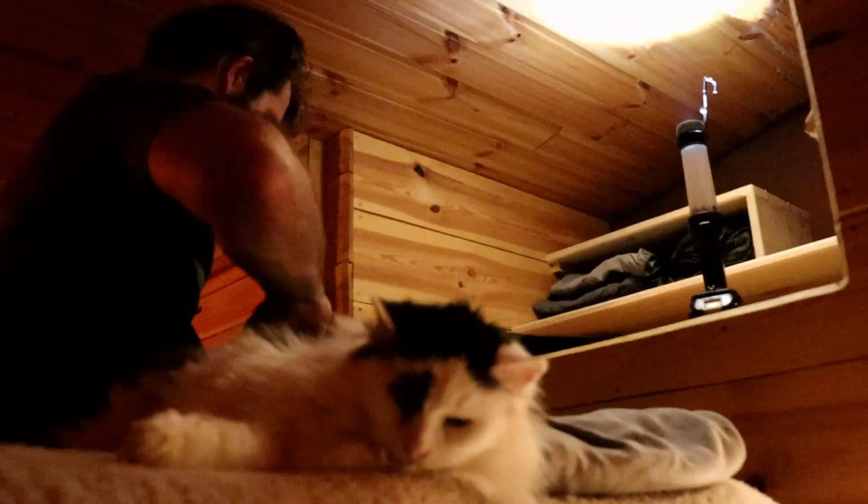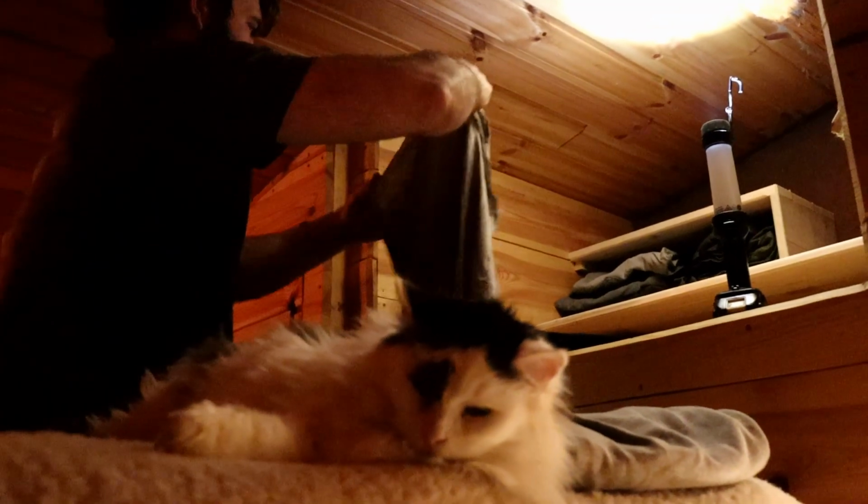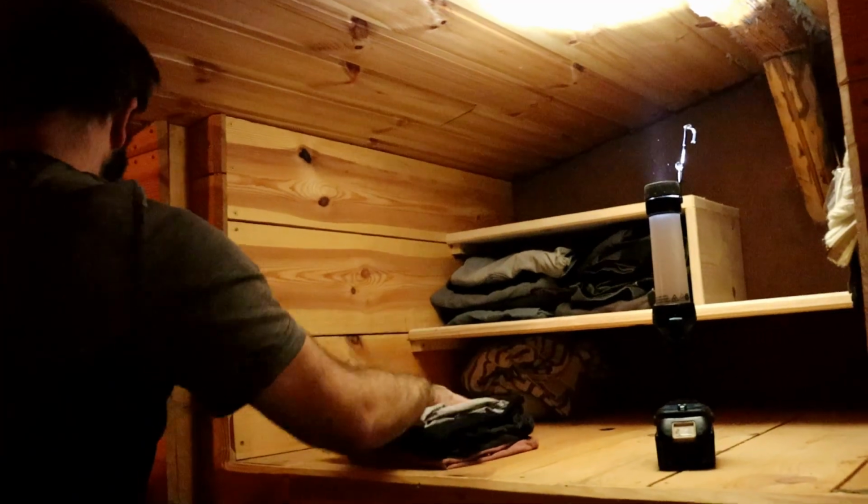We put some extra shelves in our clothing closet space as we lacked a bit of room and organization here. It's soon time to make some doors here as well, so it looks more tidy.